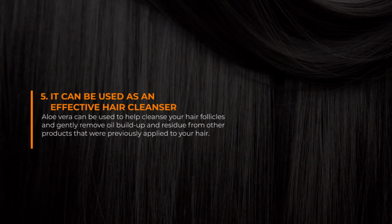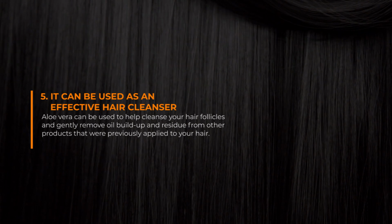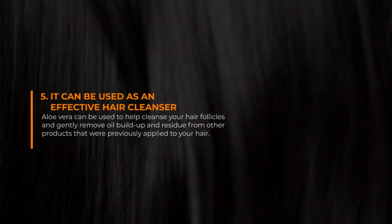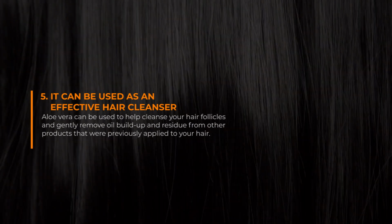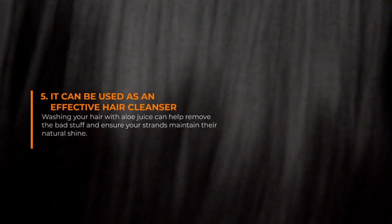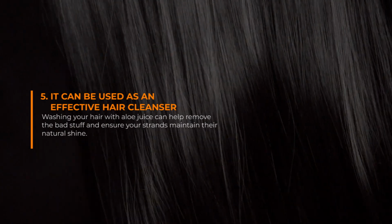Number 5. It can be used as an effective hair cleanser. Aloe vera can be used to help cleanse your hair follicles and gently remove oil buildup and residue from other products that were previously applied to your hair. Washing your hair with aloe vera juice can help remove the bad stuff and ensure your strands maintain their natural shine.